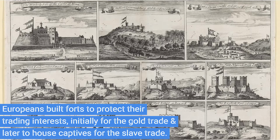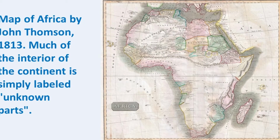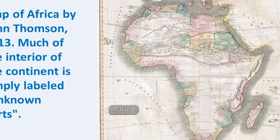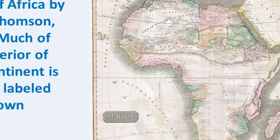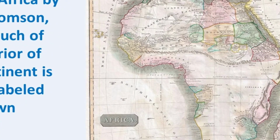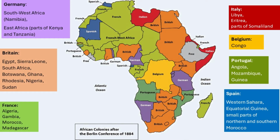By the mid-1800s, a convergence of factors led these European powers to shift their focus from the coastal regions to the vast and largely uncharted interior of the African continent. This period marked the beginning of what would later be known as the scramble for Africa. Europeans competed fervently to colonize Africa, such that by 1914, all of Africa was colonized except for Ethiopia and Liberia.